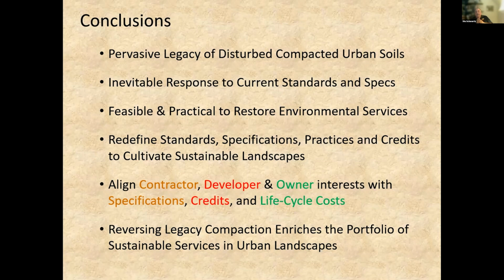So with that, let me wrap up by just saying, I hope I've left you with a somewhat persuasive opinion that there is a pervasive legacy and an opportunity to deal with disturbed, compacted urban soils, but also that these occur in the urban landscape, not because of incompetence or fraud, but rather as the logical, rational, inevitable response of contractors to the current standards and specifications they're being given.